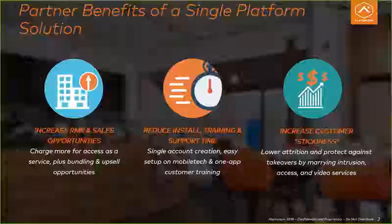Not sure if you have very many customers that have multiple apps. Maybe they have a camera system, maybe they went to Costco and got the Lorex or Swann system. And then they have access control with one dealer, they have intrusion with another, they have a thermostat with their heating and cooling provider. So that's a lot of bills and a lot of providers. What we've done is try to make it as simple as possible for you as well as the end user, to have just one user, one interface for it all.